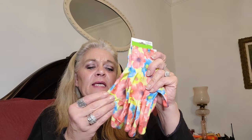I picked up some gloves, some gardening gloves. And these I like because on one side they're like a material. And then the side that you're using has got like a coating over it, a rubber coating. So they don't get all dirty and yucky looking. You can wash them off.